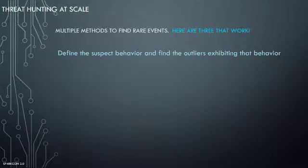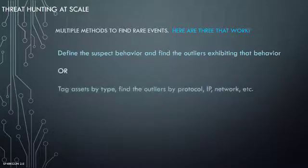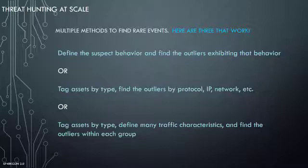First, we're going to define the suspect behavior. This goes a little bit against what I talked about earlier about knowing what to look for and only looking for that, but stay with me here. Another way to do this is to tag all the assets in your environment as best you can, and then find the outliers by protocol, IP, network, that kind of thing. The last one is my favorite, which we're going to get to at the end: you tag all the assets in your environment, define a whole lot of characteristics of the network or the endpoint, and then have the system tell you what the rare behavior is without you knowing what to go after. That'll make more sense in a minute.